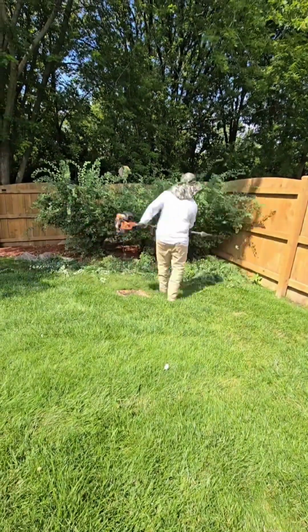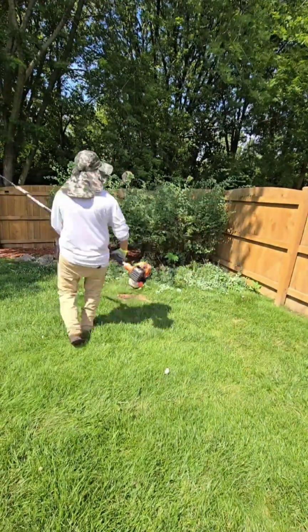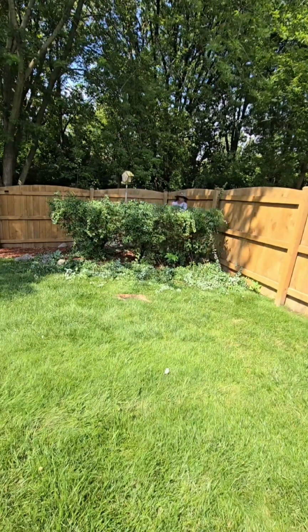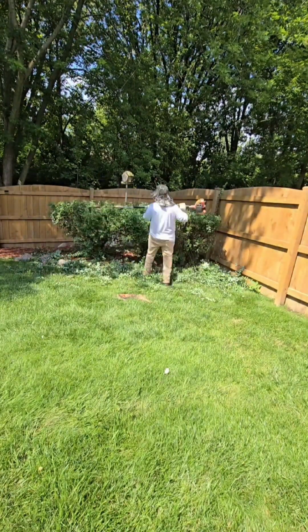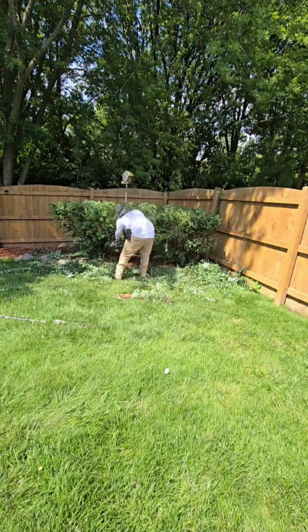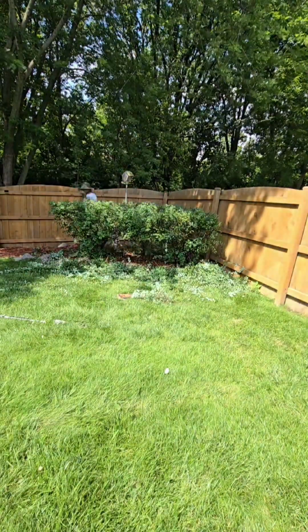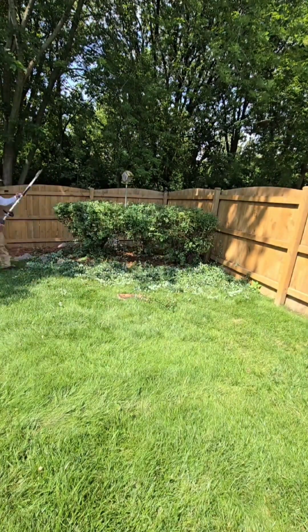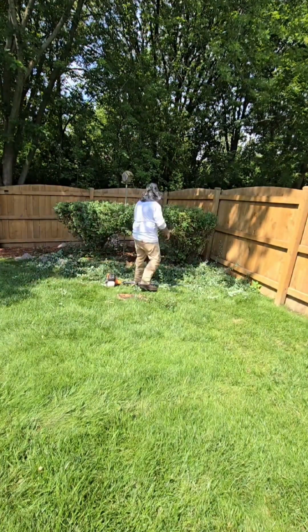This bush here is called a spirea, and man, it's just a wild little bush here. So no matter how you cut it, this thing is gonna look like it's got holes in it. So I just did my best to shape it up. So that's the spirea here. It has like white flowers, and just kind of shaped it up, man.